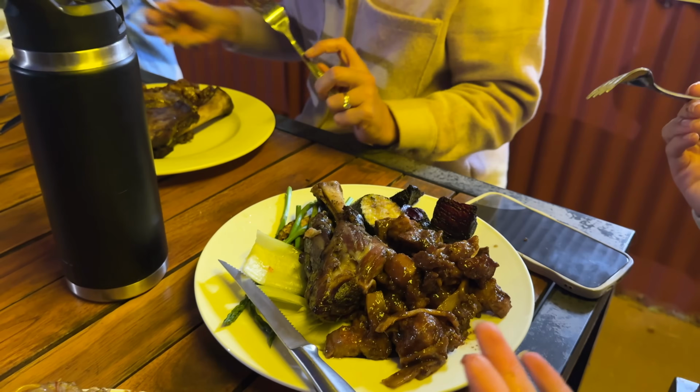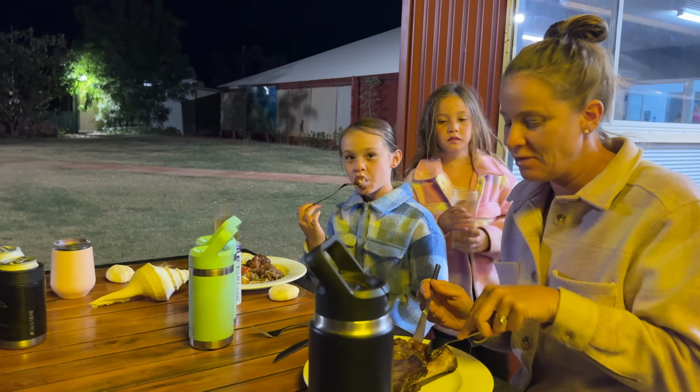All you can eat at, where are we? Pardoo Station. What is it? Is it good? How out of 10?